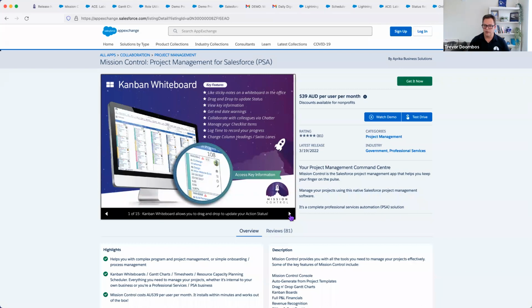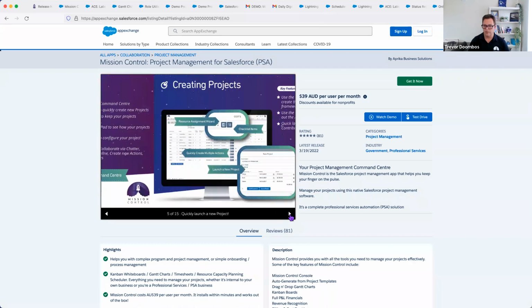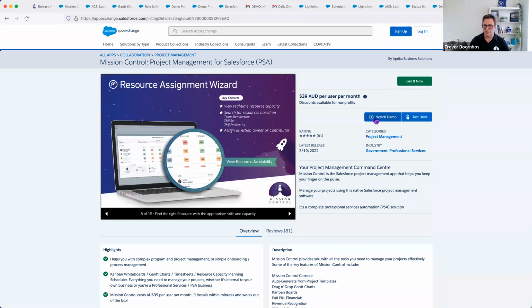It takes you through the features available in Mission Control. There's a lot. There's probably some things we haven't touched on today. There's a short teaser demo video, about 4 or 5 minutes, just taking you through capability, and a real live test drive account. So you can actually log in with a Trailblazer account or as a guest, and you can go into a real live test drive account.